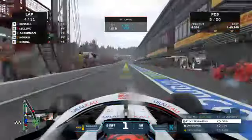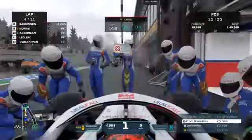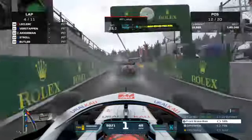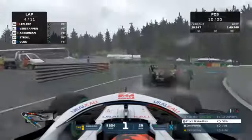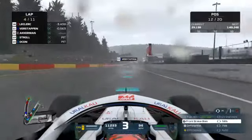Oh man, some of the teams are double stacked. Alright, let's go. Put them on. Go, go, go. You'll be racing on the exit. Go, go, go. Look after these tyres now. We want to finish the race on this compound. Alright, here we go.